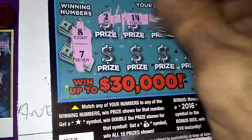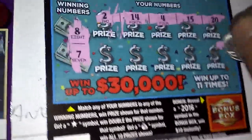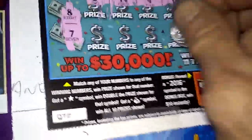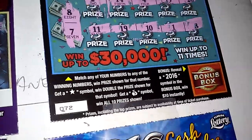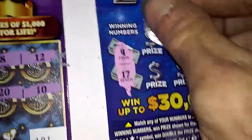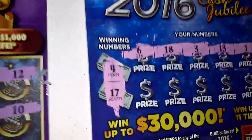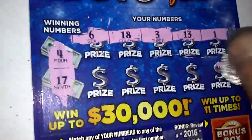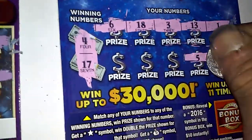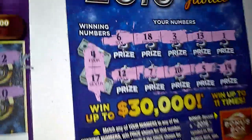And these are kind of hard to scratch, so 2, 14, 15, and 20. And we have a matching 8, 10, 19, and 11. So we'll come back to that one in just a minute and check the bonus box. Ticket number 71, we need a 4 or a 17, 6, 18, 3, 13, and a 1, a 14, a 5, a 10, a 7, and a 12, so nothing on that one.